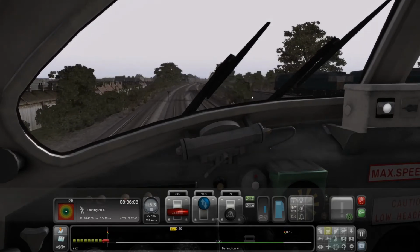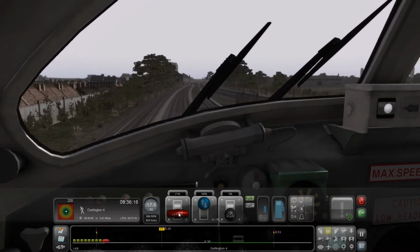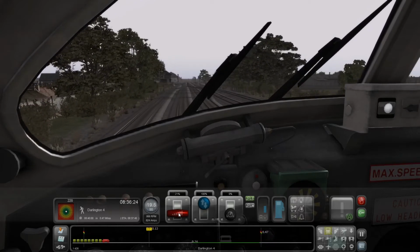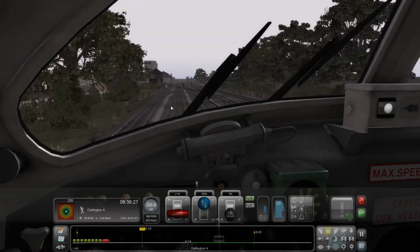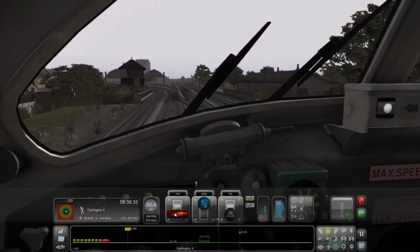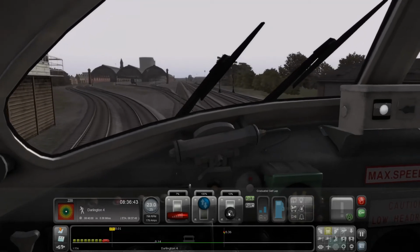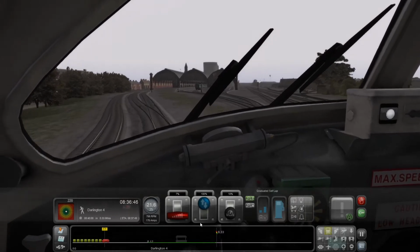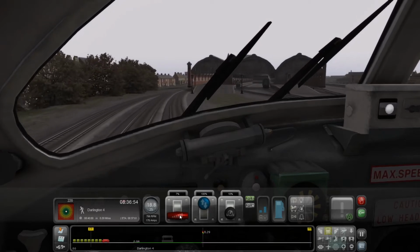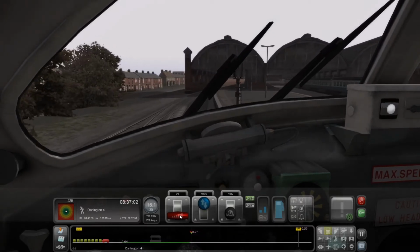Now we have a double-headed loco sitting. So we're going to go all the way over to the left here, so we've got quite a bit of negotiation of the point work. Now we've got a quite long station here, so I believe as long as we get in and don't overshoot, we should be fine.